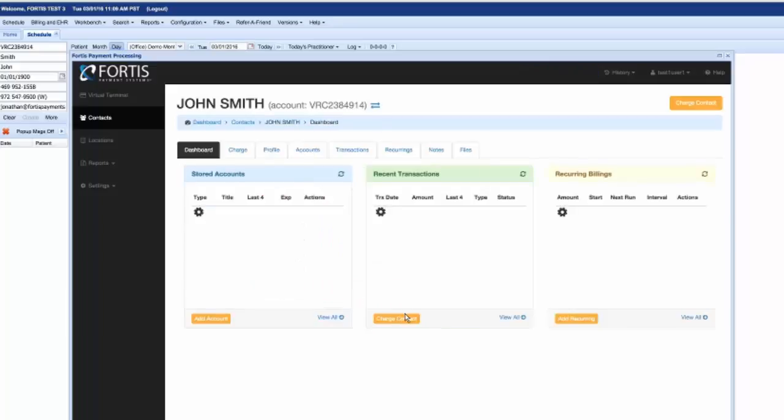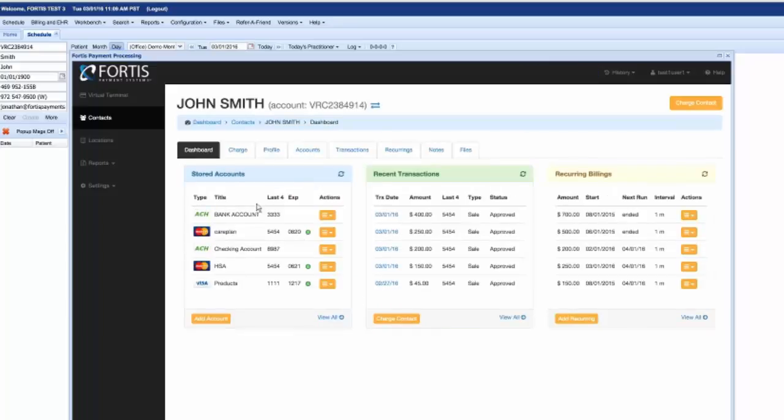You can see here from our dashboard, you can save more than one account on file. We know oftentimes patients might have an HSA card and then a secondary card. They may have multiple cards. So we allow you to save as many as you want on file for a patient.